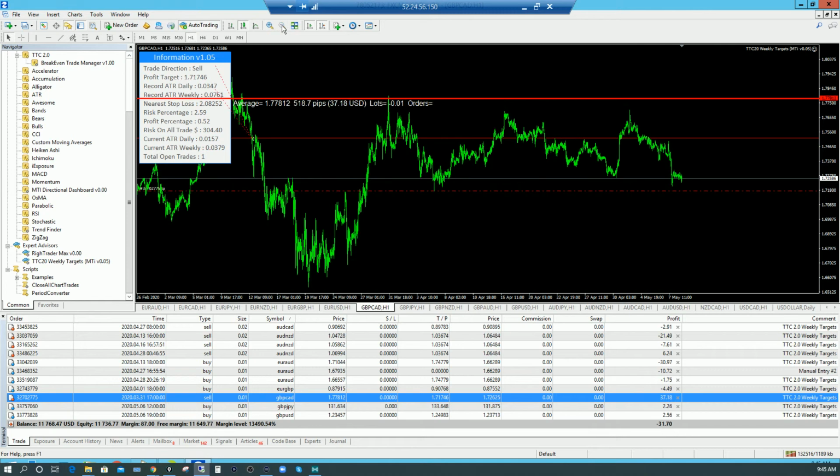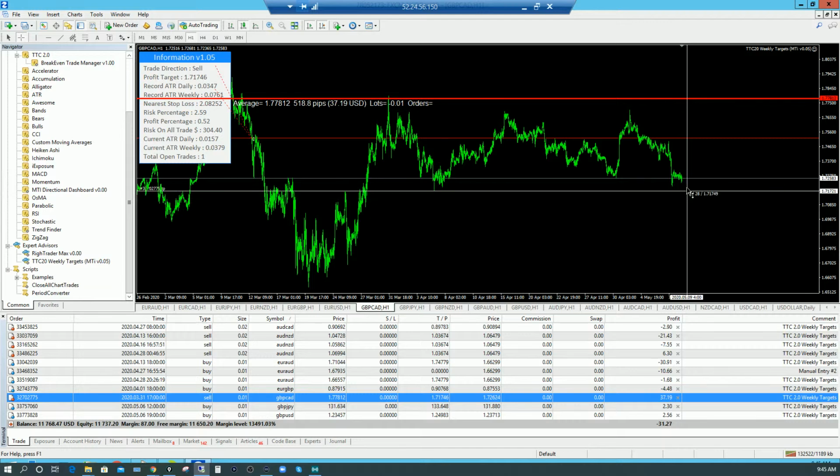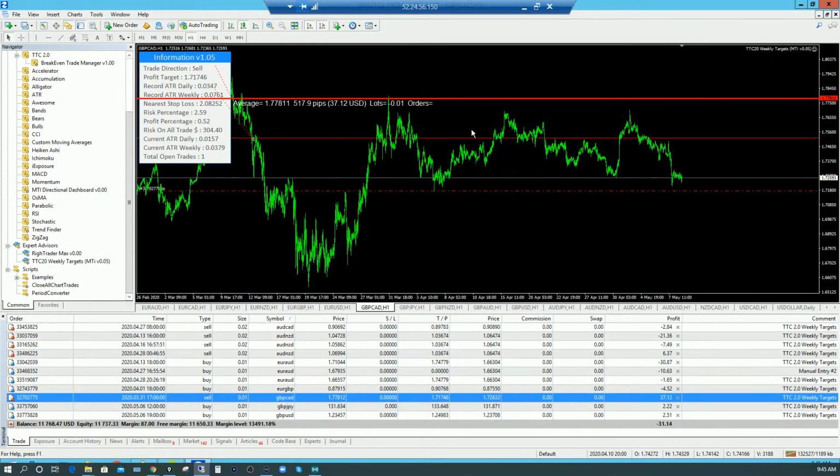If I compress this up, let's take a look at pound. Yeah, we're very close. Take a look right here. We're about 80 pips away from our target. Now, if I saw any reason why we would not get to our target, I'd probably get the heck out of Dodge.